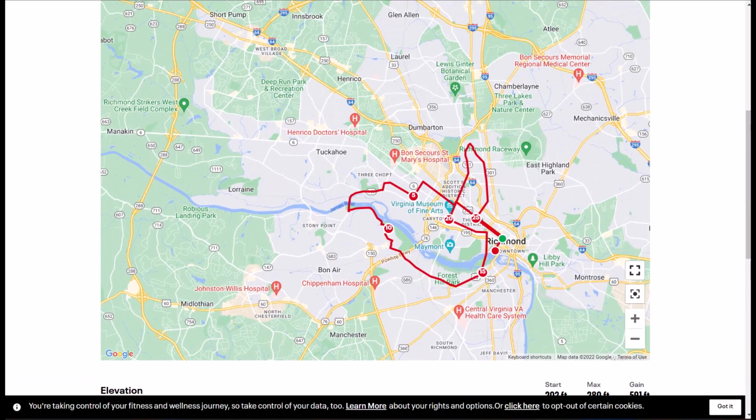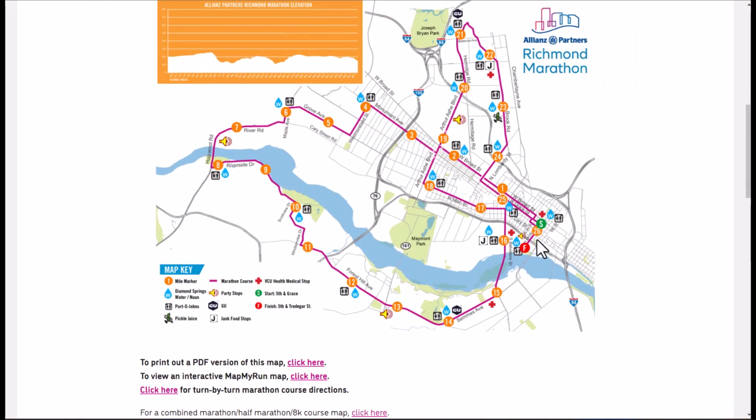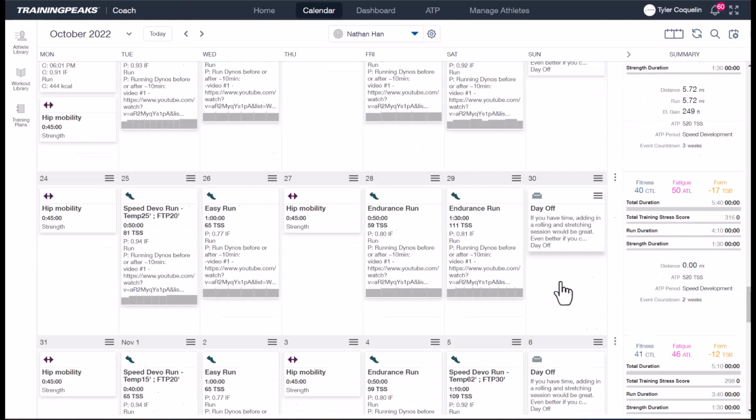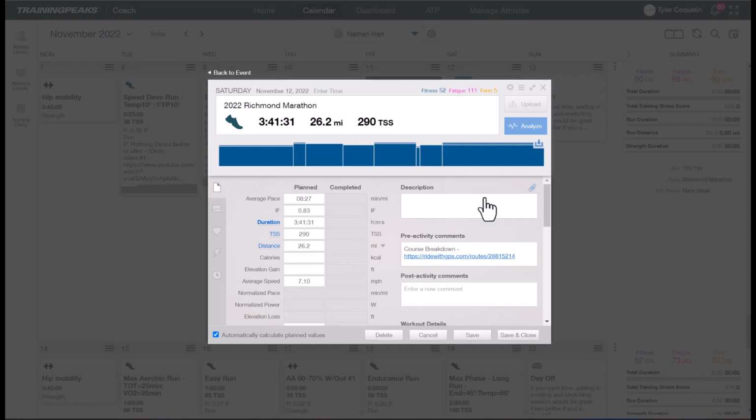That's going to be very, very key later on when we start talking about the specifics to that. They haven't listed it out over here, but what they do have is a course map for you, so you can see where on course you have water stops, aid stations, that kind of thing, goo stations right through here, right at mile 14, 15, right through there. And on this breakdown right here, you can see we have a great little breakdown of the elevation profile, and that's going to come in handy as we talk specifics out on race day.